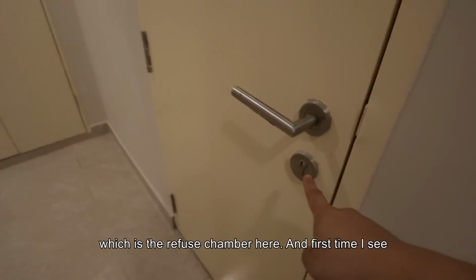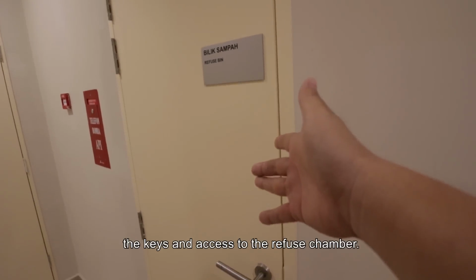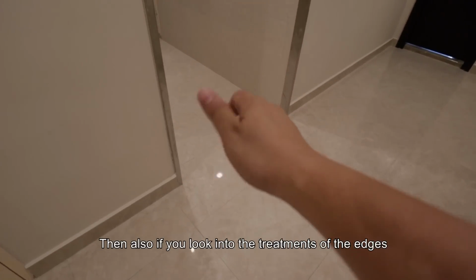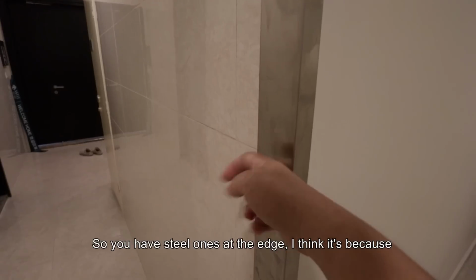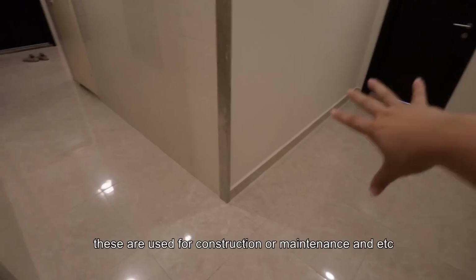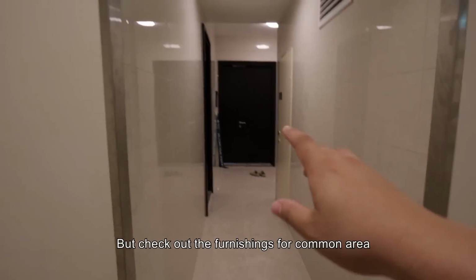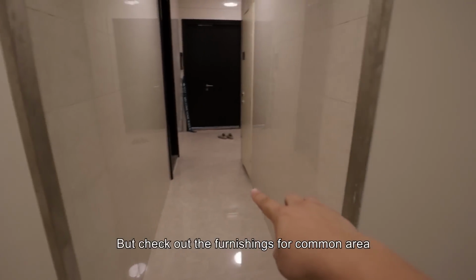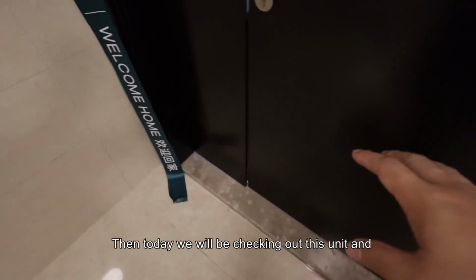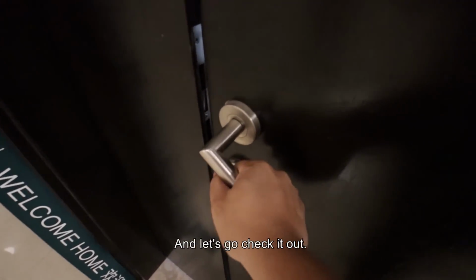And what I first time see is it's locked. So I guess every unit owner will have the keys and access to the refuse chamber. For security purposes, that I like. Then also if you look into the treatments of the edges, you have steel ones, I think it's because these are used for construction or maintenance. So this kind of edge is usually all chipped off. But check out the furnishings for common areas. It's so luxurious, so glossy, so polished. And today we will be checking out this unit, and you can see, wow, it's just hot from the oven. Let's go check it out.